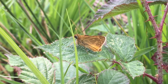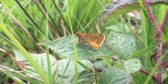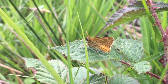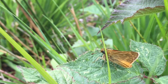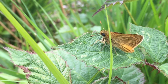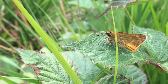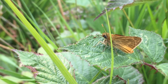I don't know if you can see, but there are a few small dots or squares towards the back of the wing. It's quite a decorative looking wing. If this was either small or Essex skipper, that wing would be very, very plain. There'd be none of those checkering marks on the wing. And the other way you can tell is to look at the antennae. You can see those little projections at the end. In small and Essex skipper, they are blunt and rounded at the end, whereas with large skipper, they have a hooked tip.